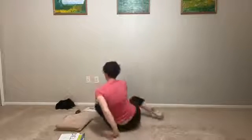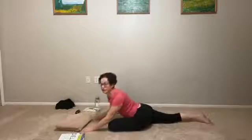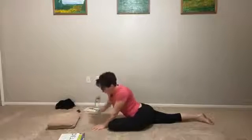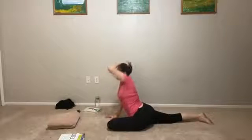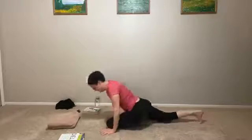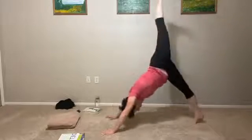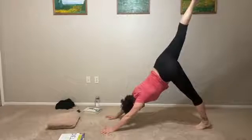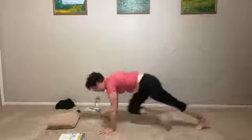Everybody else that's in pigeon, I want you to take one more nice deep breath in. And as you exhale, coming on out of the pose. Everybody on your back, staying there, pulling on in. Everybody else that's in pigeon, plant your hands, step back, extend that leg behind you, lower it down. And now inhale, left leg behind you for pigeon people. And then exhale, knee behind and lower down.